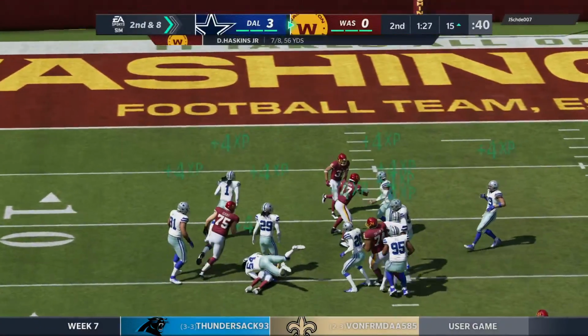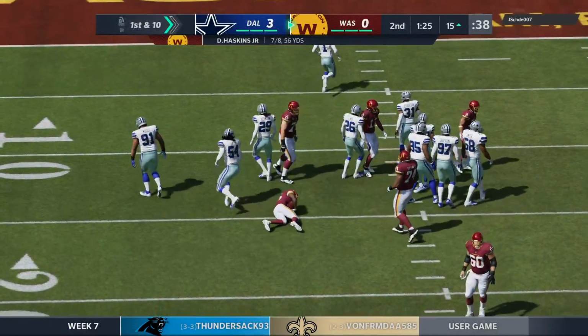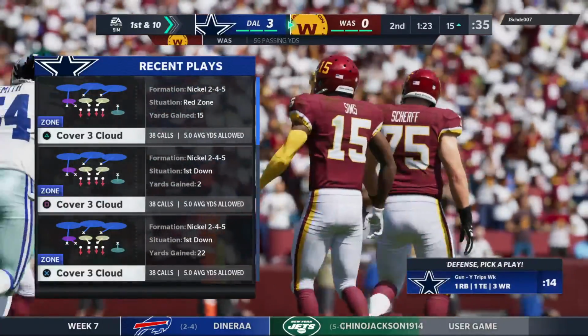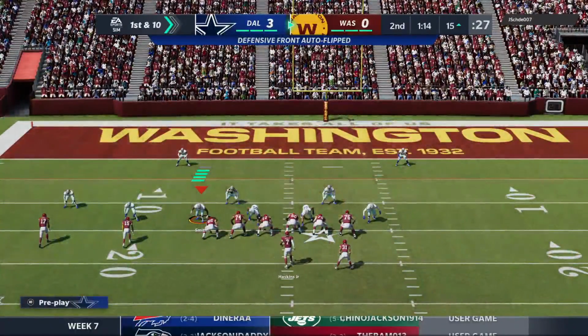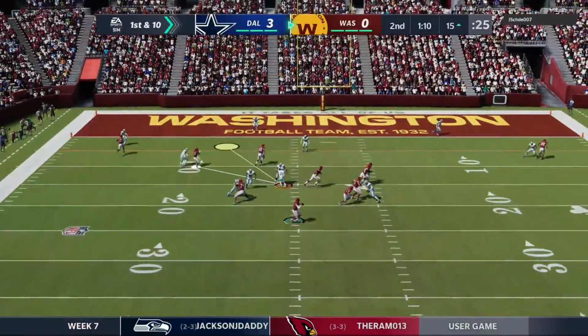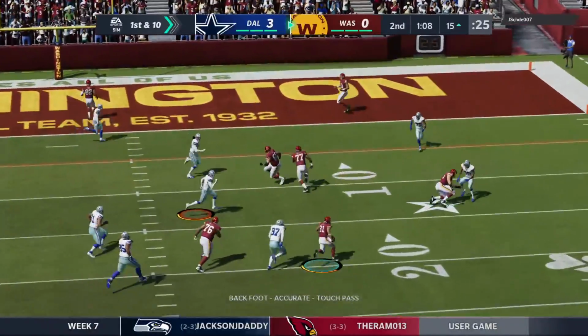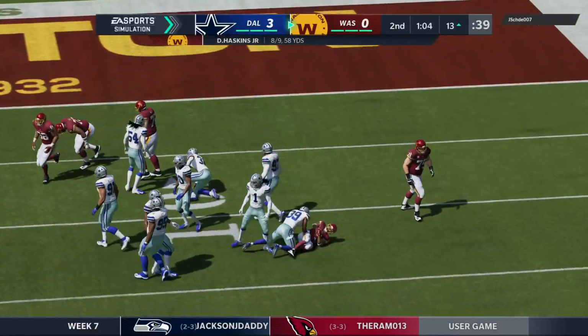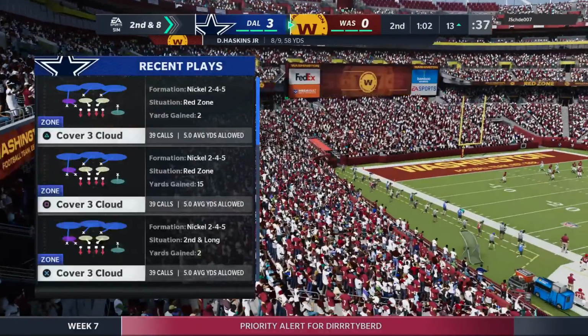And he's going to have another first down here as the tackle's made at the Cowboys' 15-yard line. 15 yards on the play, first down. First and 10. Line of scrimmage, the 15. It's first and 10. From the red zone now, Haskins on first down. Now they set up the screen. That's complete. And they'll bring him down at the 13-yard line.